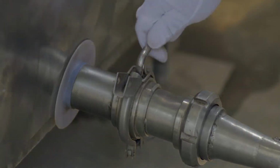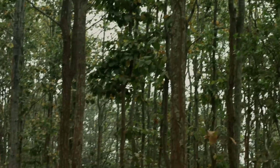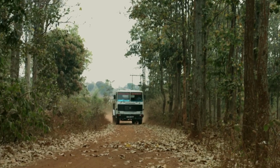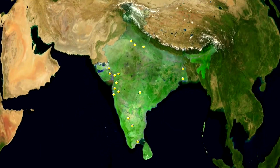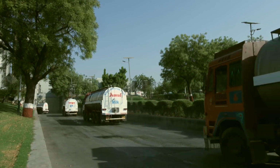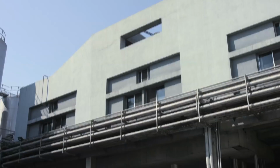This is very special. I can say Amul is a cow to cone organization, which has its own milk procurement system, unlike many other companies. Amul collects around 20 million liters of milk from dairy farmers every day through specially designed temperature-controlled tankers. Every day, 17 Amul ice cream plants situated across India welcome these milk tankers, where it is processed into ice cream in various flavors to serve hundreds of millions of Indians.